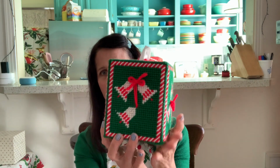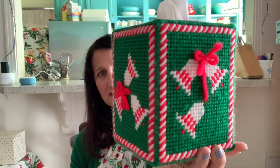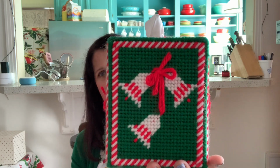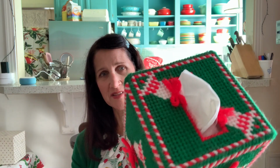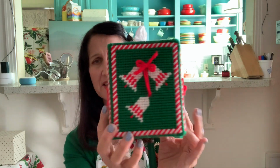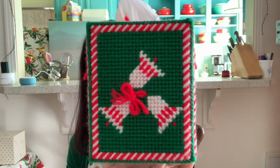The next thing I have is this tissue box. It's been stitched over some canvas, Christmas bells. Isn't it cute? So I think a lot of people like these canvas, what is Peggy Lou? Do you guys know Peggy Lou at Crazy for Retro? You should. She's incredible. I love Peggy Lou and Norm. I think she just calls it canvas stitching or canvas art. So it's like needlepoint, and it's done over a piece of canvas. I was trying to get my Kleenex box out of here.